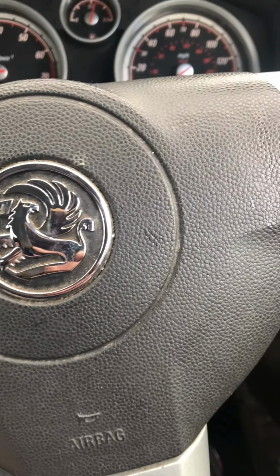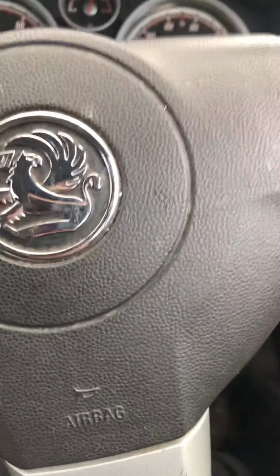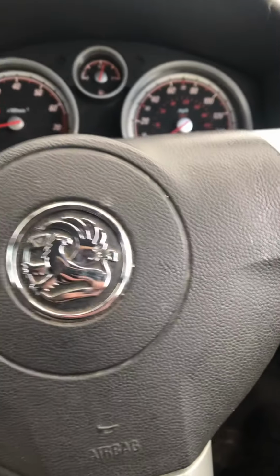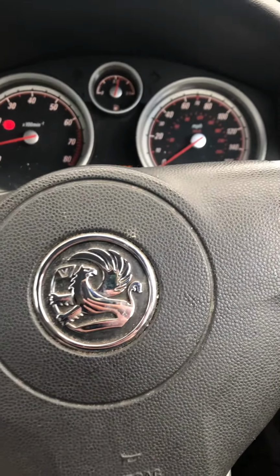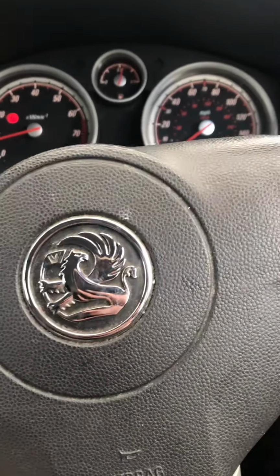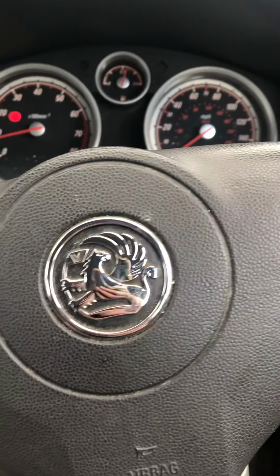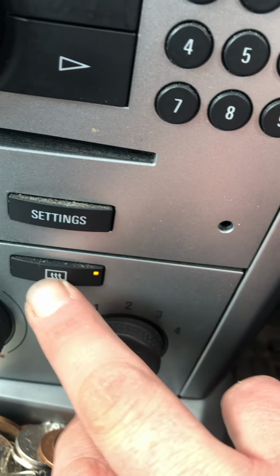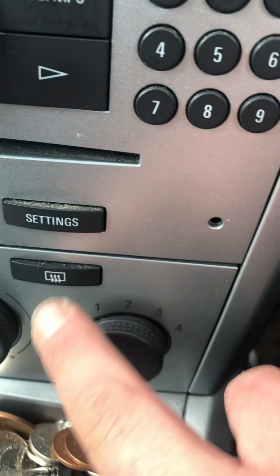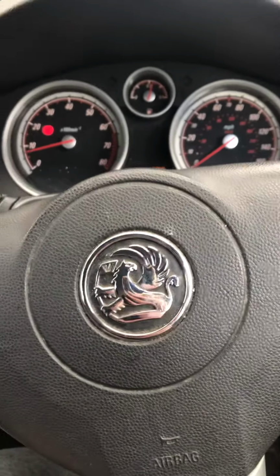So after checking the fuses, seeing all the obvious stuff, there was nothing really sticking out for me. I looked on the Vauxhall forums, and a lot of them were saying similar sort of problems, with nothing up on the dashboard, by the way. Also that the rear wiper wasn't working. So I checked my rear wiper, and again that wasn't working. And then because it was late in the evening and I was still playing about with my car, I noticed that this light here, for your rear heat on your windows, was also on constantly, and when you pressed it, it wouldn't go off.